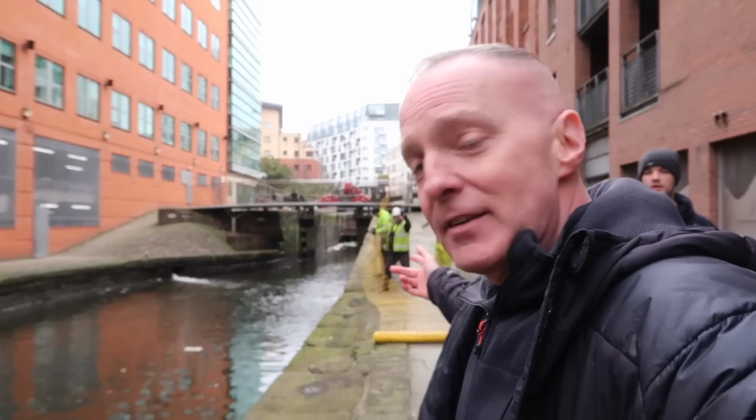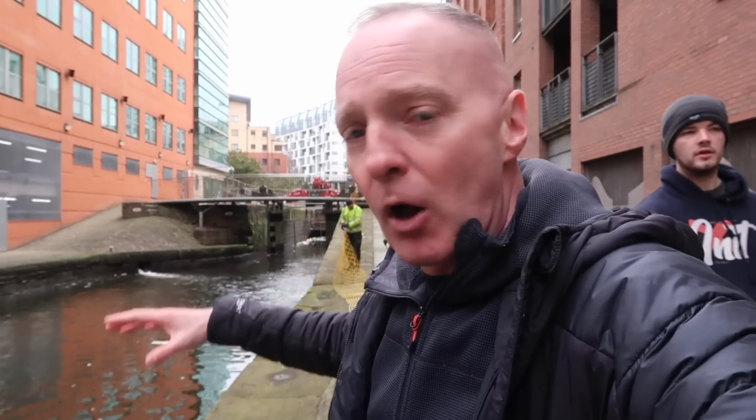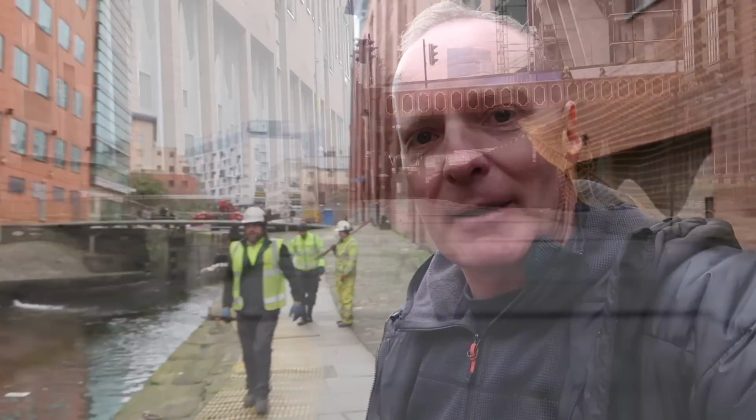And by the way, I need to say we've been invited down to have a look at this today very kindly by the Canal and Rivers Trust. So these guys here have allowed us to come down, film all this, and I think we're going to actually get into the canal in a bit and see if we can look at the chain that pulls the trapdoor up. Amazing stuff. Anyway, see you in a bit.